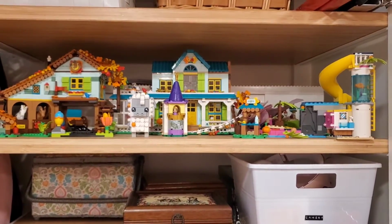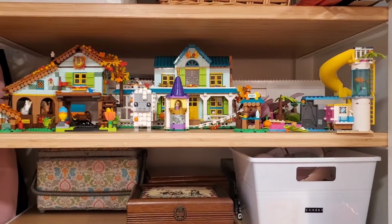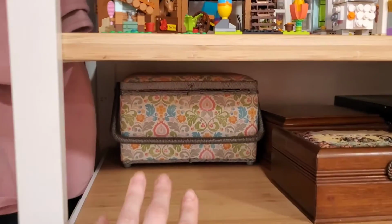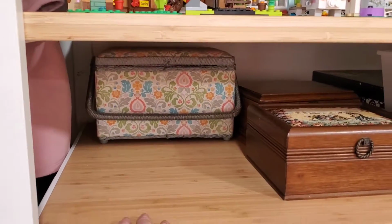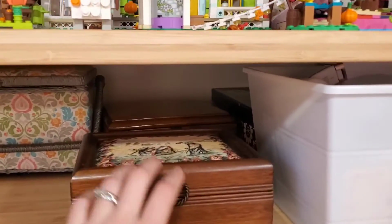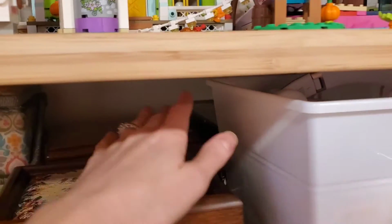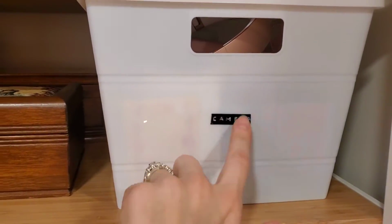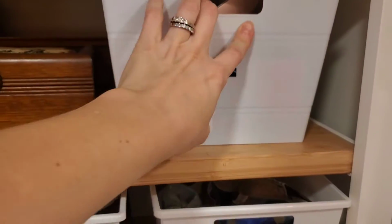Also keeps them up high away from pesky little brothers that might destroy them. So their sewing boxes go here, but my daughter currently has hers out by our sewing machine. These are their jewelry boxes that they got from their grandma. And then crafts and camera box. So this is like Adelaide's camera stuff.